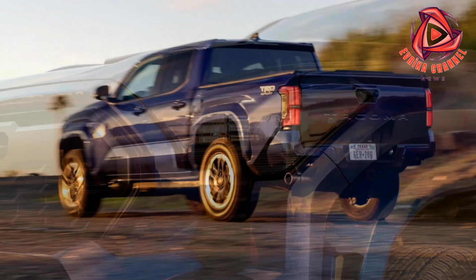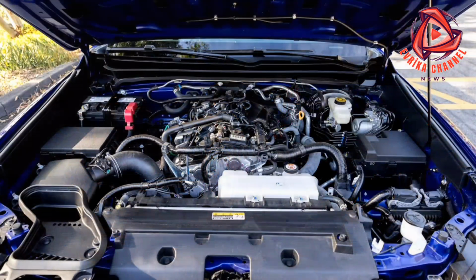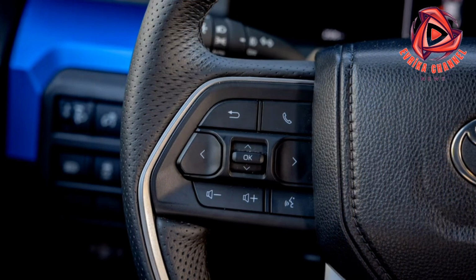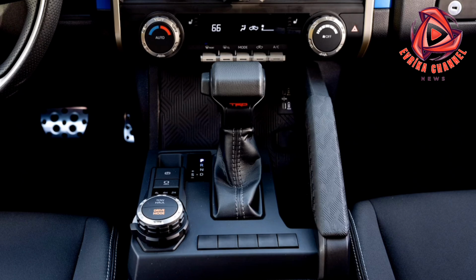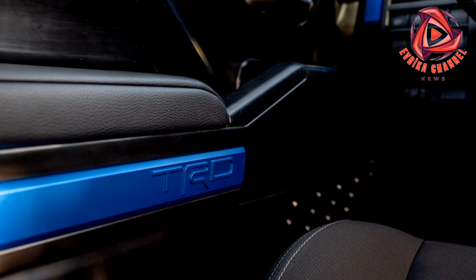Among the options we were able to test, we appreciated the $845 premium audio package, 14.0-inch screen, wireless Apple CarPlay and Android Auto, and $585 heated seats. And as mentioned above, if you're getting this truck, think about opting in for the package that includes the 360-degree camera. With the automatic, the RWD TRD Sport starts at $40,895, and the 4WD version at $44,095. The manual transmission drops the price slightly.